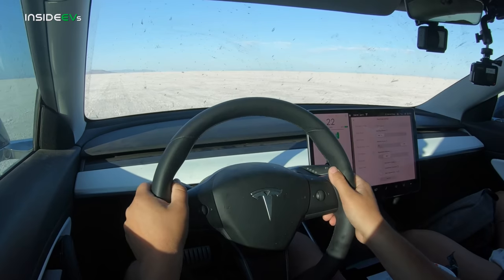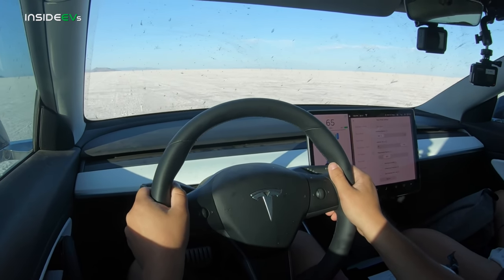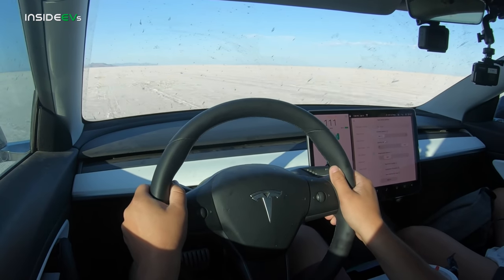Wide open power. Here we go. You can feel the wheels spinning. Accelerates very differently immediately. It's cutting power at 80. It doesn't want to give us full beans. Come on, car. I'm floored, but it's cutting power. It must be having the stability control full on. That's freaking it out.